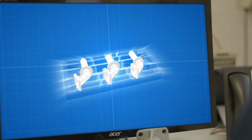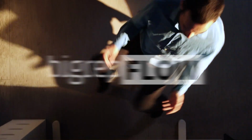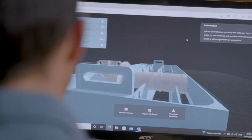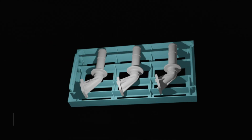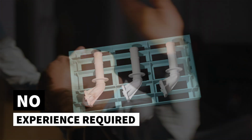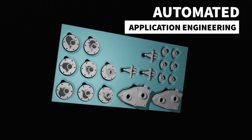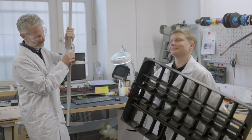What if all that could be done with just a few clicks? Introducing BigRep Flow, an end-to-end workflow that automatically generates customized factory tooling with just a few clicks. No experience required in 3D printing or 3D design. Much more than just design automation, BigRep Flow automates the entire application engineering process for you with a customized app to produce ready-to-use functional parts.